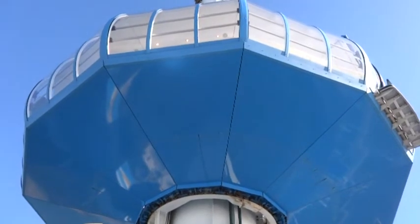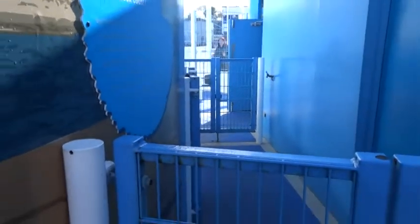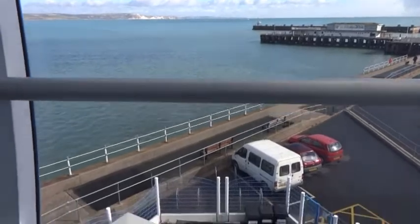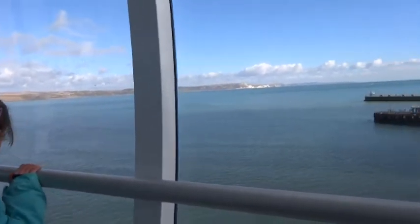So do you want to explain to the camera why you're wearing glasses? No. I'm not sure about this. Mum, in a safe place. There's Mummy. Look at that! Wow! I'm looking down, it's not even scary when we look down. Oh, I'm not looking down, I'm just going to look nicely out of the side.